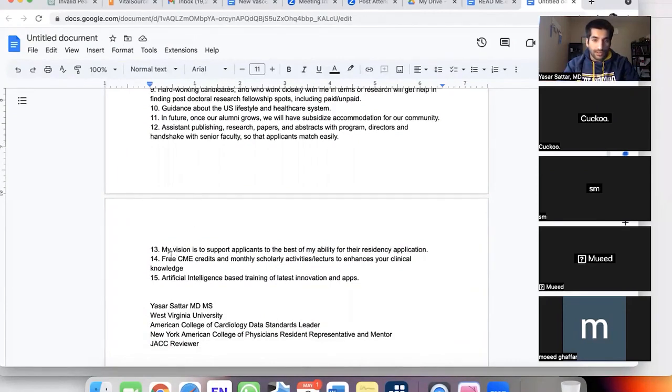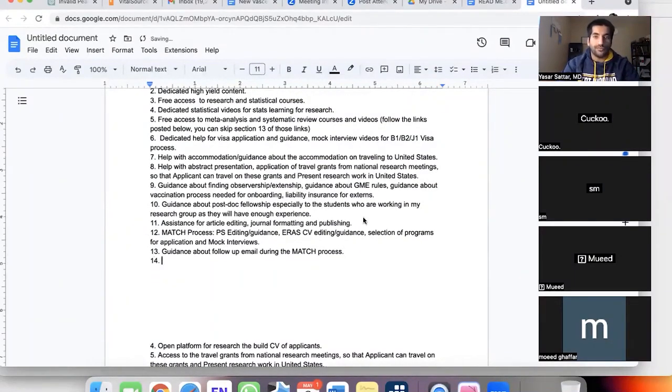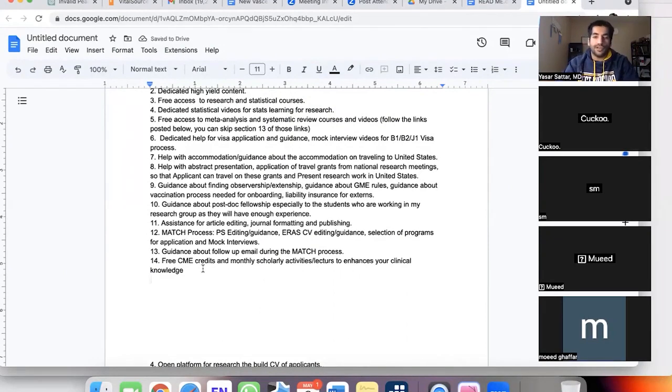Okay, so yes, one important thing which I forgot. So our agenda number 14 is going to be free CME credits and monthly scholarly activities and lectures to enhance your clinical and research knowledge. Okay. And 15 is basically I spoke to Dean also, and I spoke to principal also. We are coming up with a model where let's suppose someone who is in 4th year, final year, they're heading towards graduation, we will come up with the model where we're going to have a medical jeopardy.